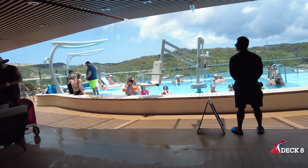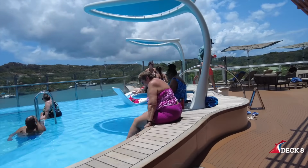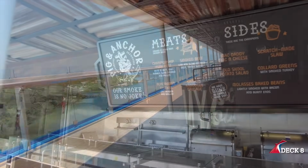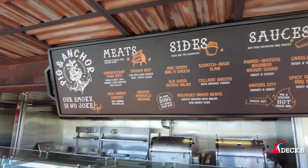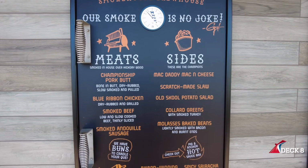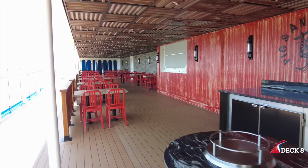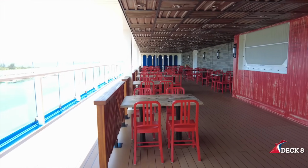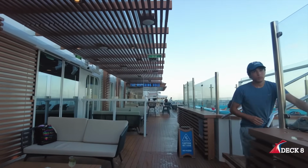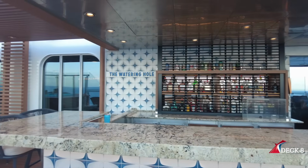The Patio and its infinity-style pool is the place to be on all of those hot days. On your sea days, be sure to check out Guy's Pig and Anchor for lunch. The Watering Hole serves up some refreshing cocktails poolside on the Patio. Be sure to check out the Watermelon Crush.